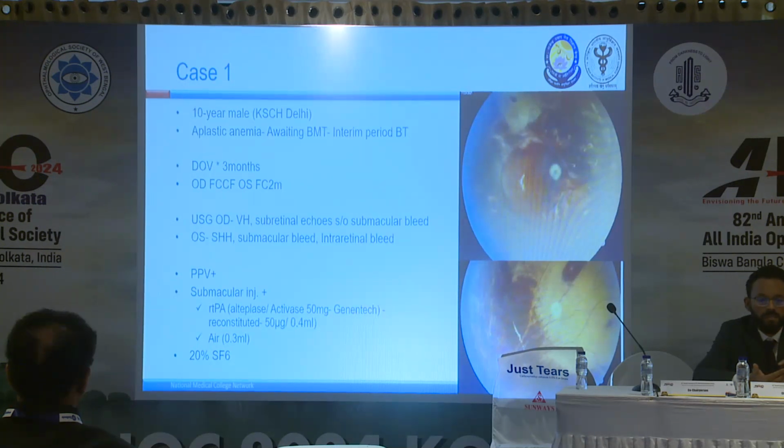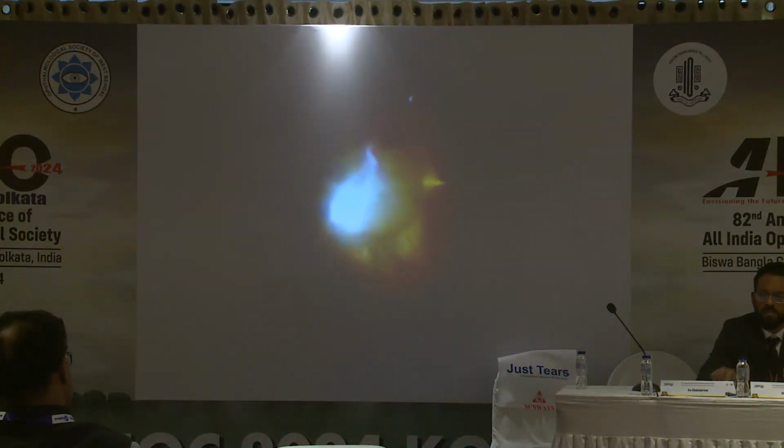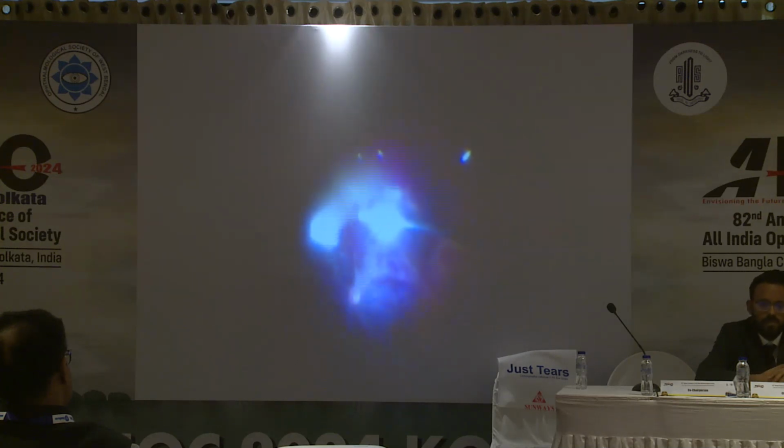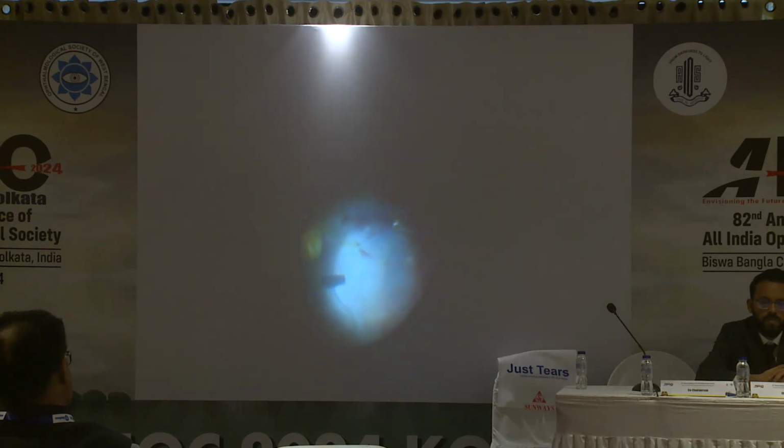So after optimization of the hematological derangement, the patient was taken for pars plana vitrectomy in the right eye. The patient underwent PPV along with submacular injection of a cocktail of rTPA and air, followed by 20% SF6 for endotamponade. So here we are first removing the core vitreous, and after removal we see there are dense hemorrhages which are involving the retinal, subretinal, and the preretinal space. We have done the PVD, and now there is a thick sheet of ILM, and we are peeling it off because it was very thick and adherent.